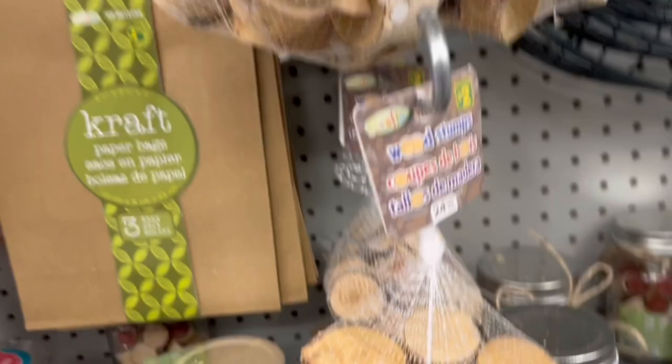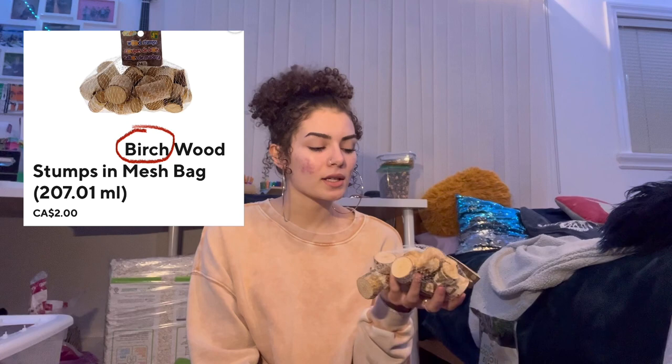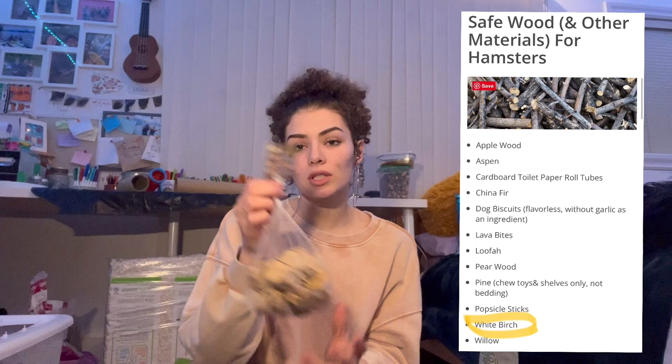At first I did not know what type of wood this is because I know there is pine and cedar and maybe a few other woods that are bad for your hamster. But this, after extensive research, is birch. And to my knowledge, birch is okay for hamsters. So I'm just gonna use these little chews around the cage.